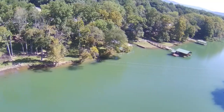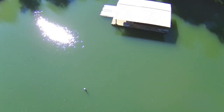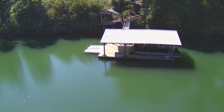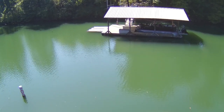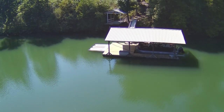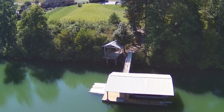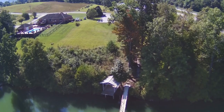The Caney Fork River is perfect for boating, water skiing, and fishing. You can see there is plenty of room for watercraft at the boat dock. Okay, let's check out the backyard.